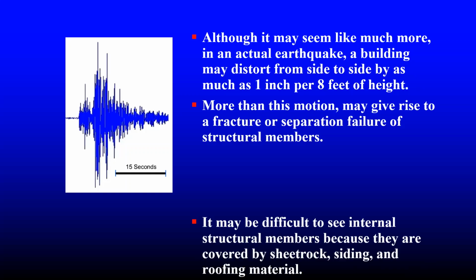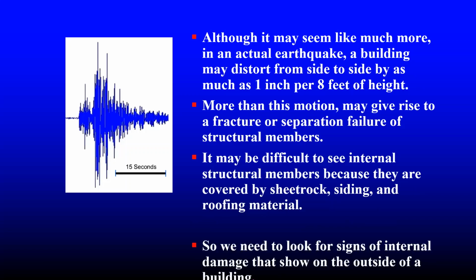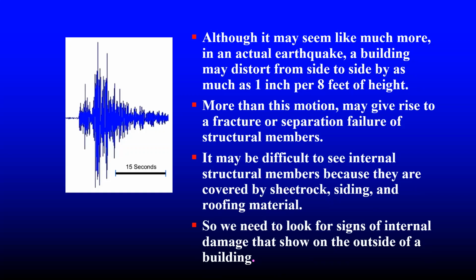The problem is that it may be difficult to know how much damage has occurred since the beams and key structural members are almost always covered by wallboard, siding, and roofing material. So we have to have ways to predict possible internal damage based on external observations. We'll discuss this later in the presentation.